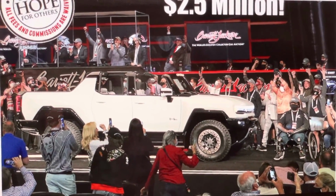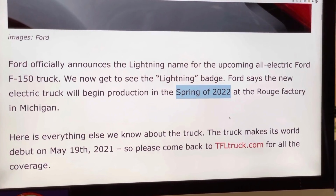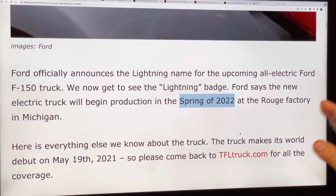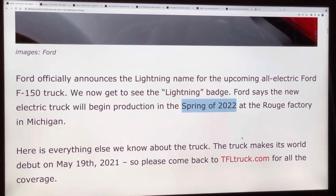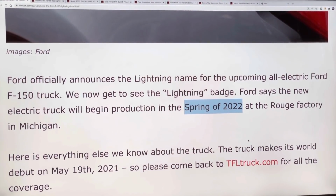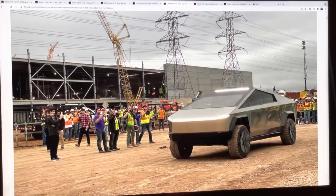Ford says that their electric F-150 will start production in spring of 2022. So about a year from now, at their Rouge new facility for electric trucks, they will have this new F-150 built, but it's still about a year away. So it may not be the first truck. In fact, maybe even the Rivian and the Hummer may be ahead of it. So that's quite interesting. What's happening with Tesla?